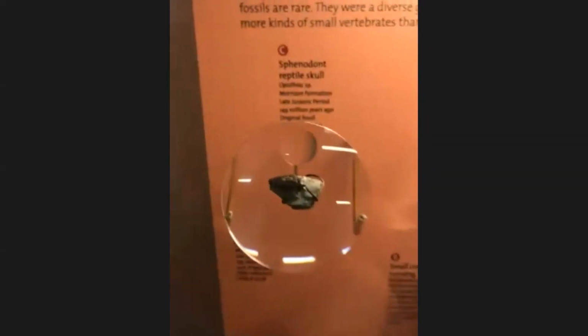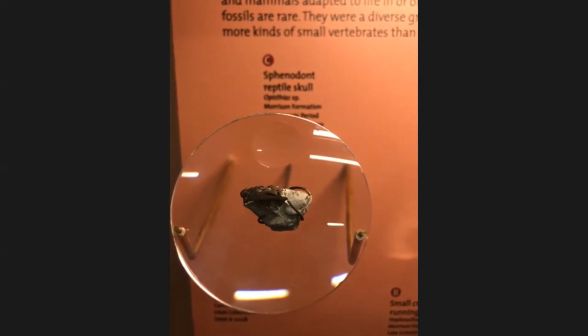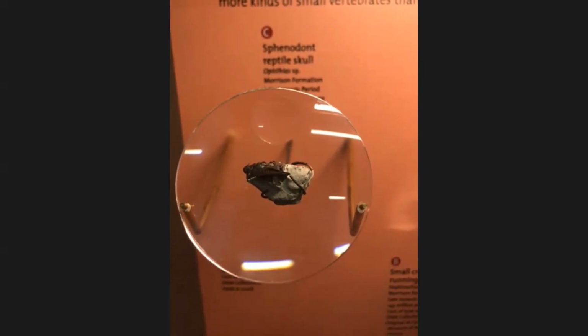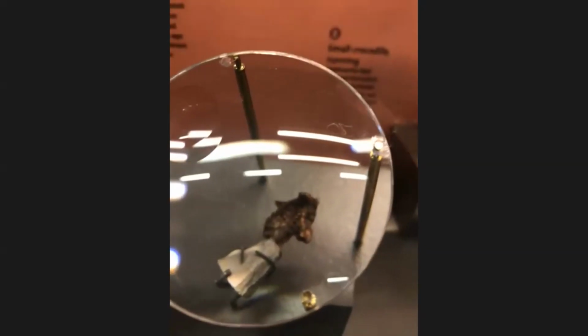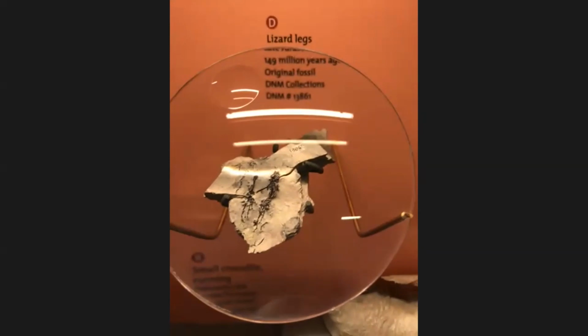The thing that makes Dinosaur National Monument really unique, though, is that while we have this amazing quarry, we have lots of other really cool Morrison sites in this area. And there's a lot of little animals that come out of there. So this is a small reptile skull. It's very, very tiny. It would fit easily on my thumb. So that's the skull of a little sphenodont-like reptile. We have a little early mammal skull here. Here's some lizard legs and feet.